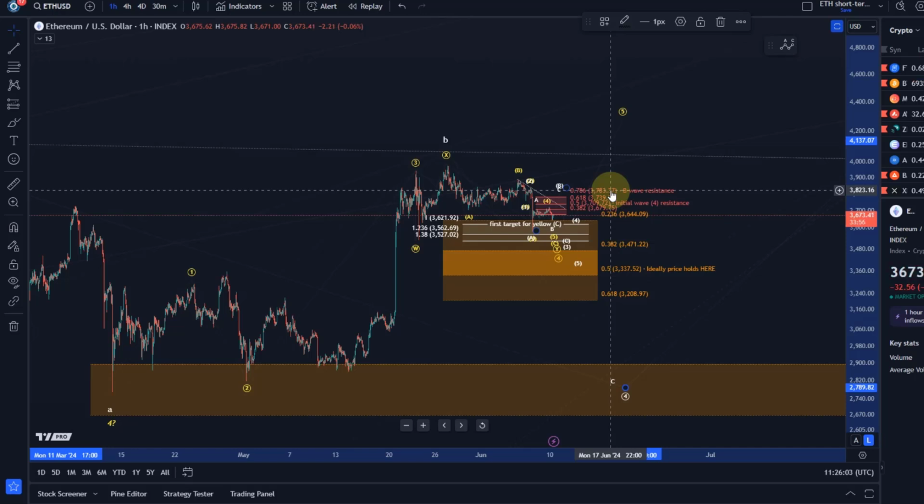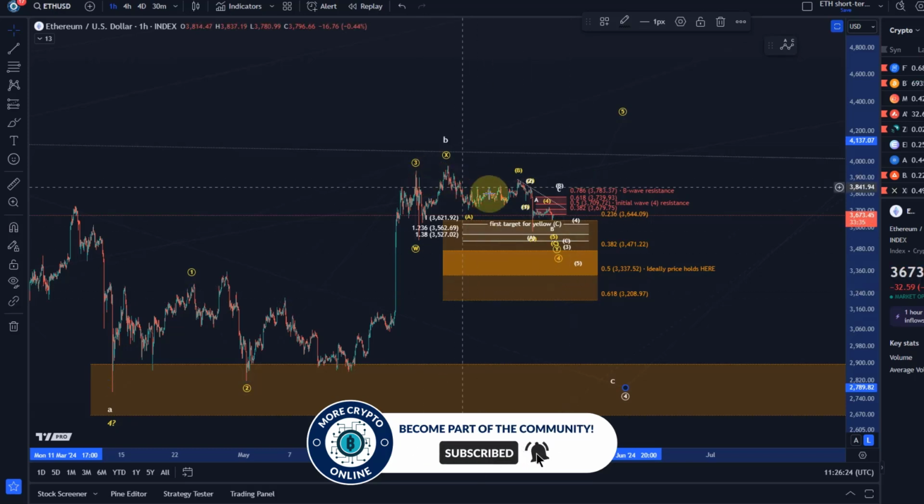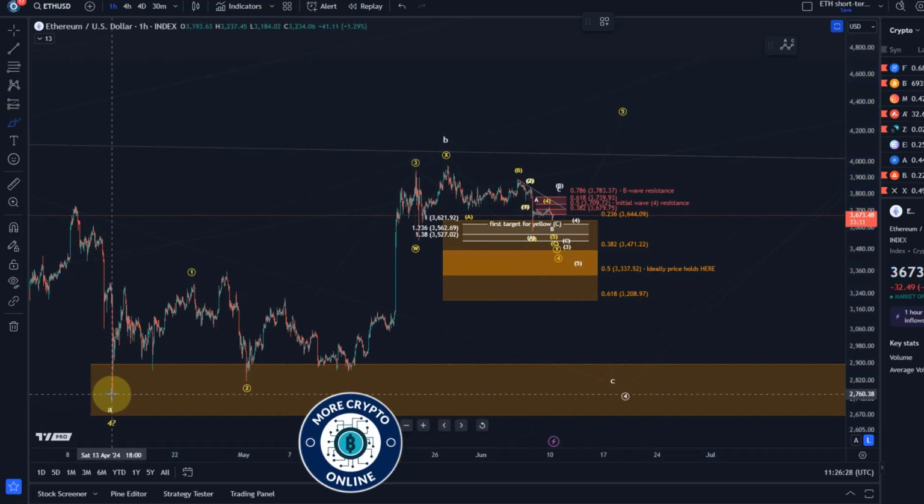In this upper support area, I don't actually expect the price to come down very, very low. So I would actually like it to hold 3,337, maybe even 3,471. So we don't need to come down much lower than where we are now. The price has spent quite a bit of time in this sideways consolidation, and it is looking like a healthy fourth wave.